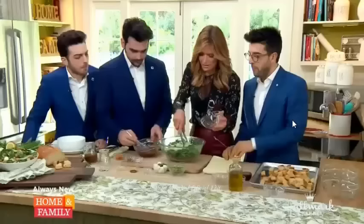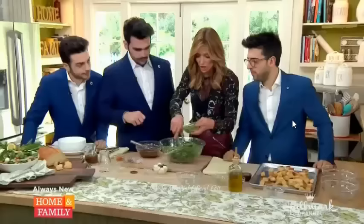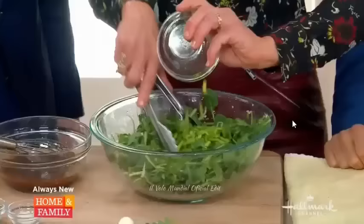Don't worry. Then you chop up some asparagus. I like to use the skinny asparagus. If you would like, you can blanch the asparagus 2 to 3 minutes. You don't have to. It can be raw. Either way, whatever way you like it. Toss that in there like that.